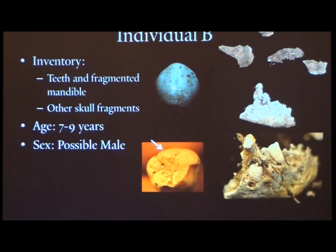Right underneath A, as you saw, we found individual B, who is actually very poorly represented. We only have a few elements for this guy. A small fracture of the mandible, and then you can see a close up of the teeth that are present. You can see all these teeth that are moving through and pushing these teeth. That's how we aged him.